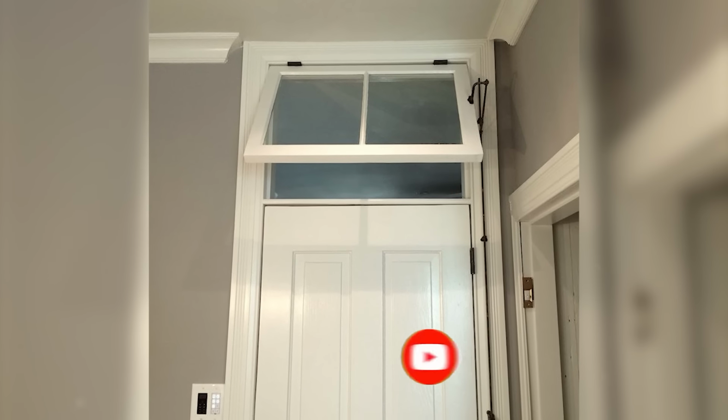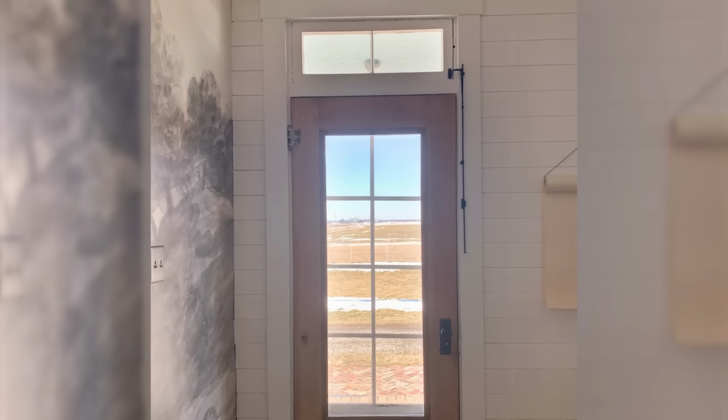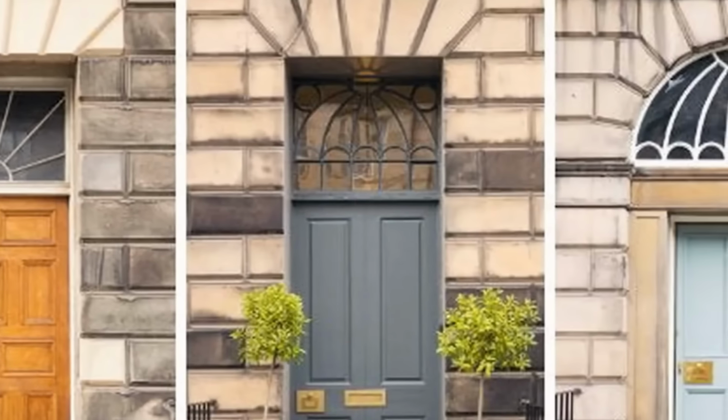Many homeowners are now restoring transom windows for aesthetic reasons or to brighten dark hallways. If you ever decide to remove them, take the glass out, and you will see them repurposed in various creative ways.